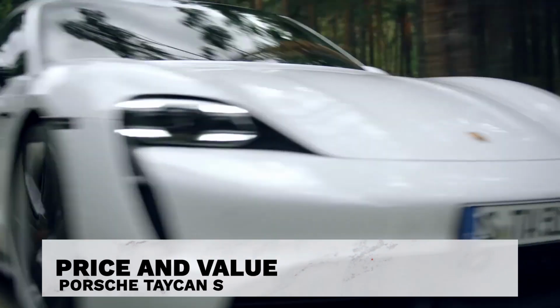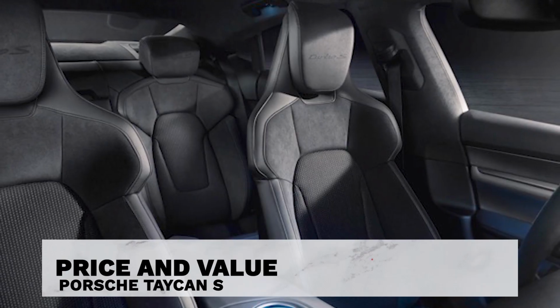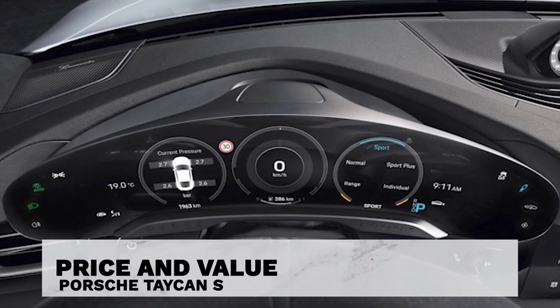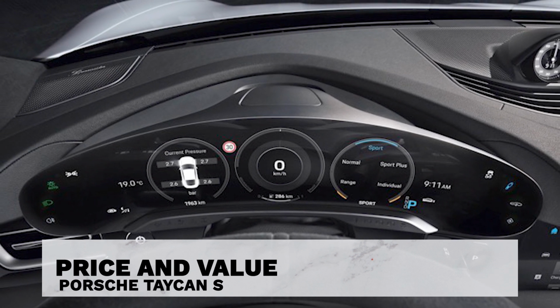Being a Porsche, that's not going to be awfully hard to do. The InnoDrive Active Safety Suite costs a sweet $3,600, while the performance package, including a rear steering and torque vectoring, is a further $6,400. But you have to keep in mind that you are getting a Porsche in your garage.